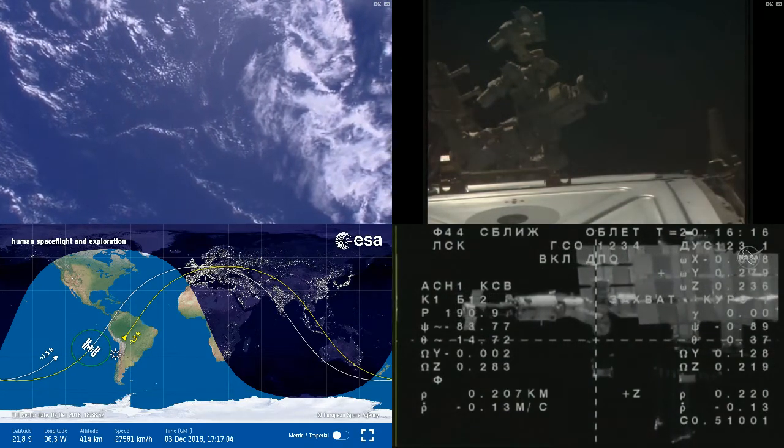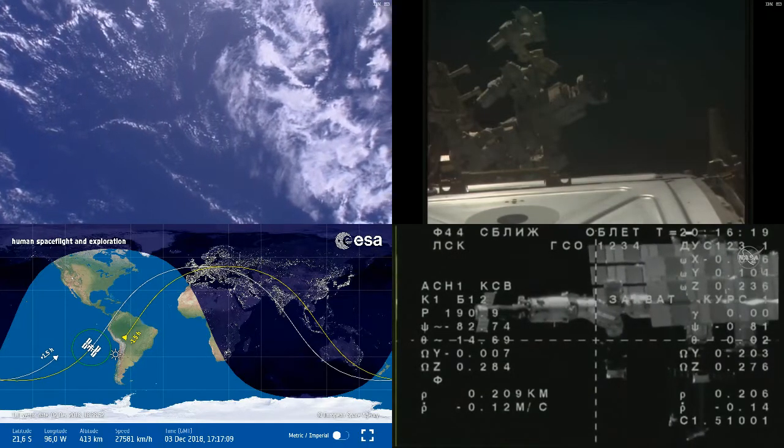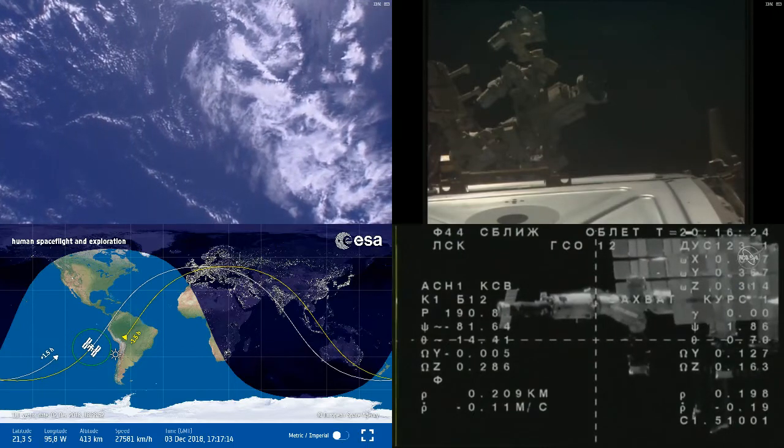The range is 210 meters. The rate is 0.12. Copy all.